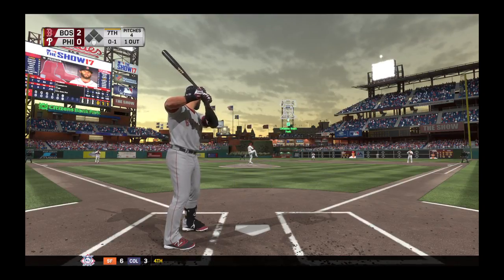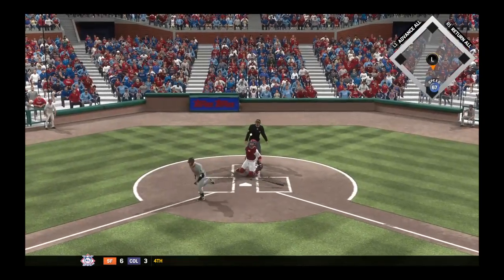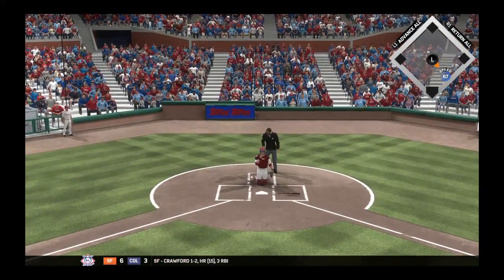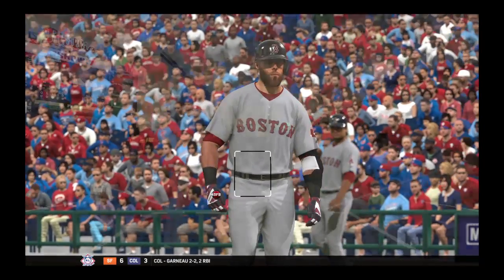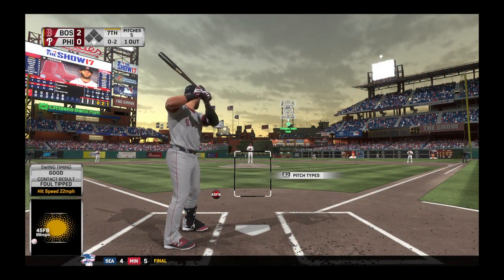The 0-1. Gets on top of one here and chops it foul right at home plate. Oh, he's looking pretty good right now. Look, that was a nice swing, following the changeup. He just couldn't put it in play.